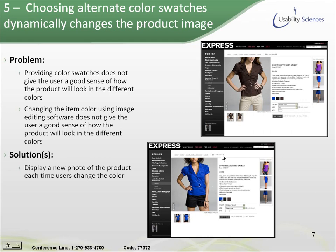And when we did a test for Express, users stated that this was very helpful, that not only did they get to see the true color of the fabric, but they got to have a little bit more of an understanding of how the fabric will drape and fit on them.